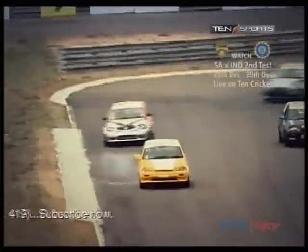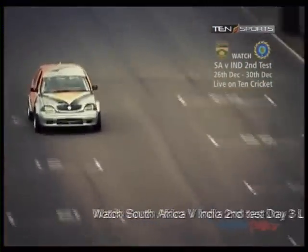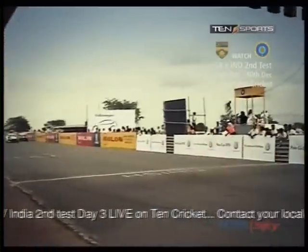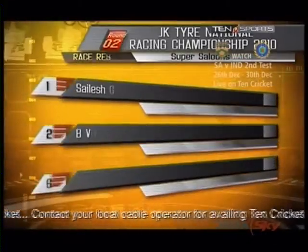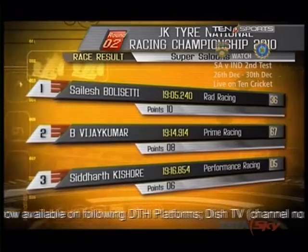But as we speak, it's Sailesh Bolasetti coming around the bend to the straight the final time to take the checkered flag. Yes, he's going to notch up a win. 2nd place finish for B. Vijay Kumar. 3rd place, that's what Siddharth Kishore will have to settle for.